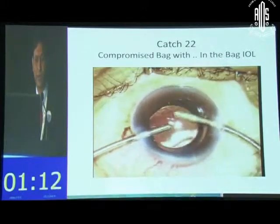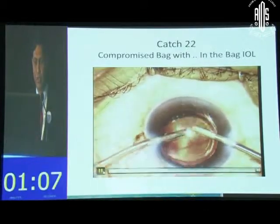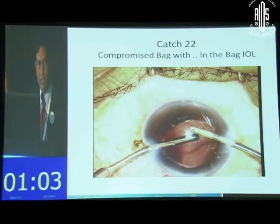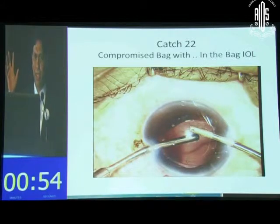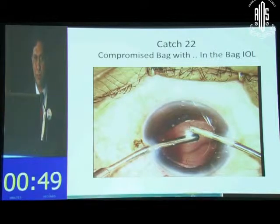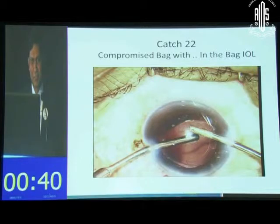It's not going anywhere, till you see that. I'll just pause over there. Do you notice that blob which has gone behind the lens? That's viscoelastic. When I saw that, I knew I had a compromised posterior capsule, and a single piece lens in the bag. There is no way on earth I could leave this lens behind, because this patient is going to come back to me, and unfortunately I happen to be a trained VR surgeon, so I can't refer this patient to somebody else. I'll have to deal with it myself.